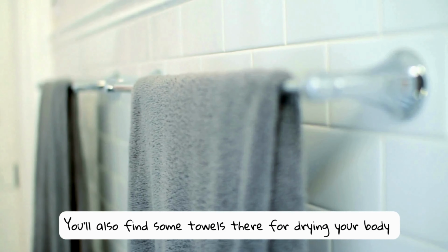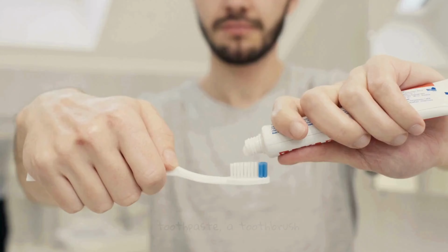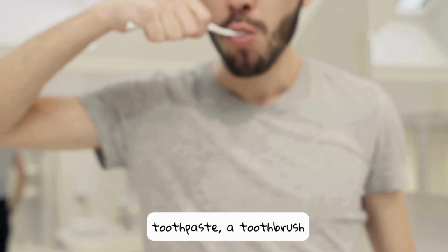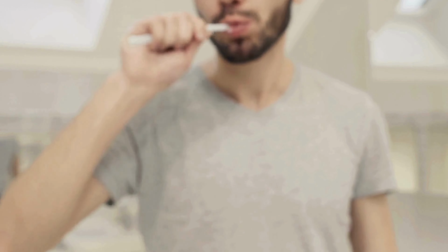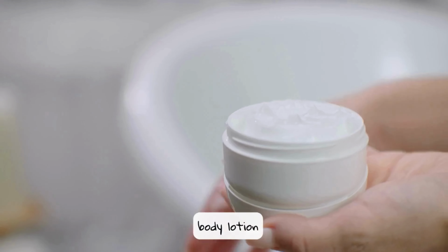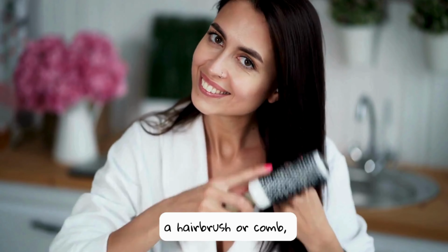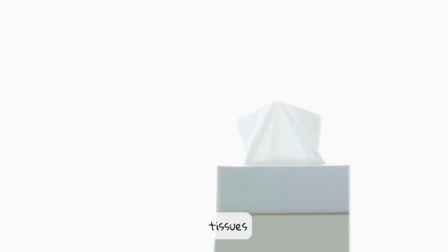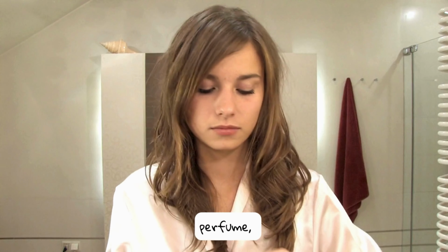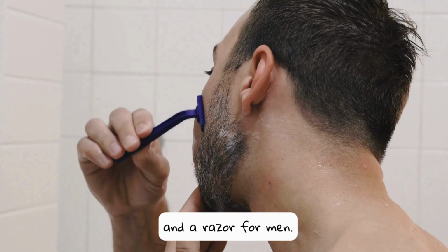You'll also find some towels there for drying your body, soap, toothpaste and a toothbrush, shampoo, body lotion, a hairbrush or comb, tissues, perfume, and a razor for men.